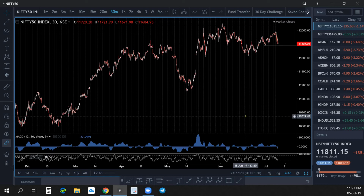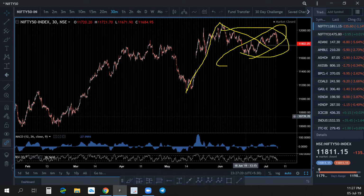So as you can see, we have not done much and we have already discussed this last week. We are intact of this impulse, we are still in it, and we are making some kind of consolidation and making it more complex there. So for the coming week, we just need to read this structure, and based on that we can execute and plan the trades in which direction we should be looking at the market.